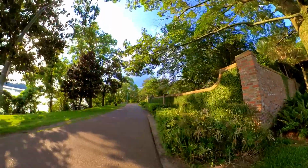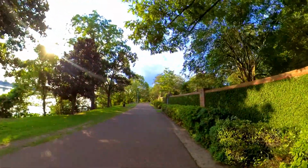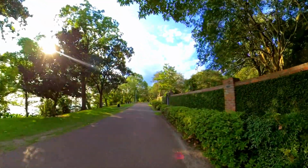One of the coolest things about this street, guys, is it has my favorite door. Do you have a favorite door, guys? I do. It's coming up.